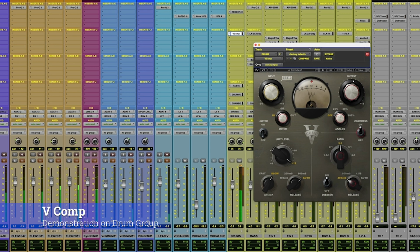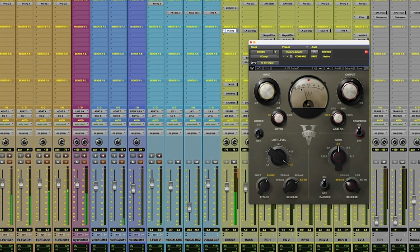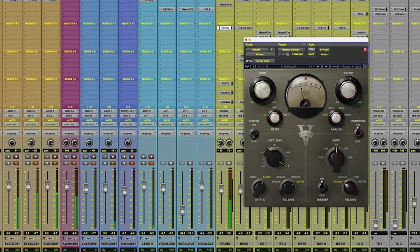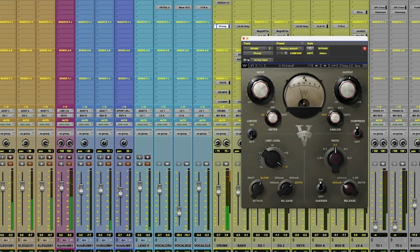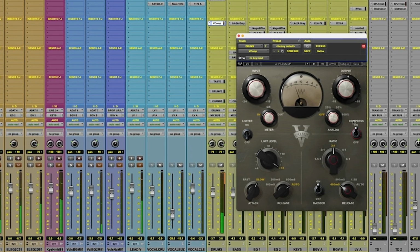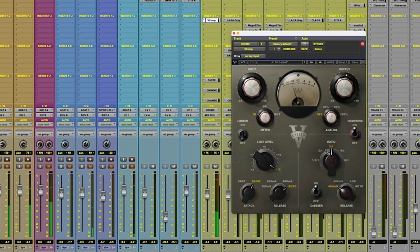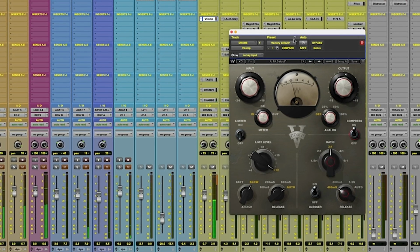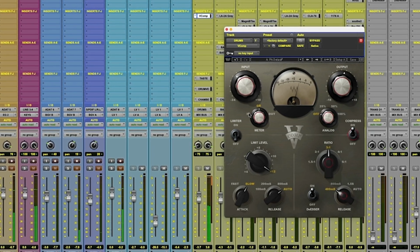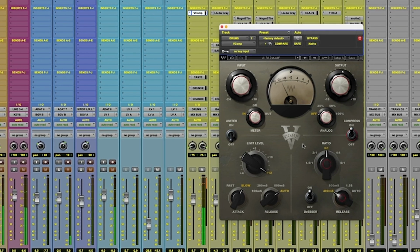The first plugin on that list is one that I've actually had for quite a while now, and I've just recently gone back to it because I happened to be really wanting a kind of vintage, transformer-style compressor on my overall drum sound. And I just thought of the Waves V-Comp, and I'm so glad that I did because I finally got a little bit more educated on it, did a little bit more of a deep dive, and there are some really cool features with this thing. It's pretty unique.